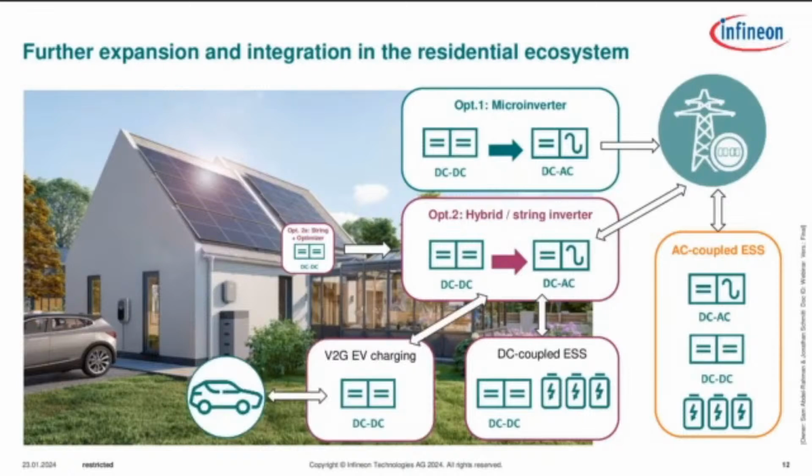And last but not least, I was already hinting at it, we see V2G, so vehicle to house, vehicle to grid, EV charging installations that can be standalone, but also further integrated in such kinds of solutions.